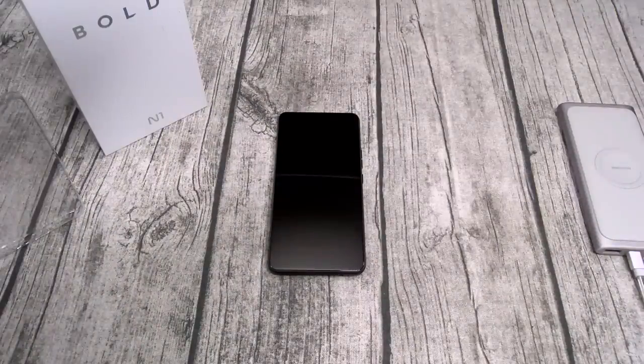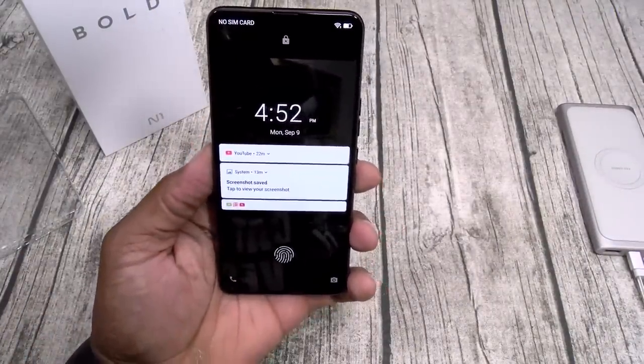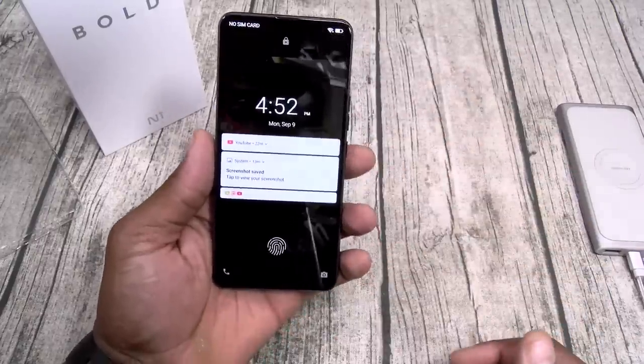All right, so now let's take a look at the camera. Here's your lift to awake. Watch when I lift the phone up. Automatically awakes the display. I can see the time, the date, all my notifications.